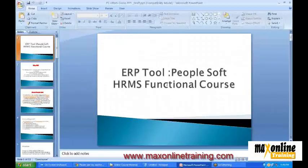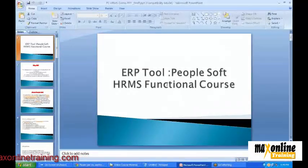Now I am going to discuss PeopleSoft HRMS. This is an ERP tool. ERP means Enterprise Resource Planning. We are going to discuss how organizations use the process, how they maintain the data, the employee database, and how they do the transactions and HR process flow. So all the HRMS products we are going to discuss under the ERP.